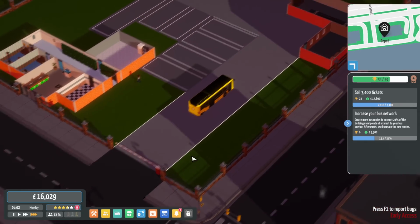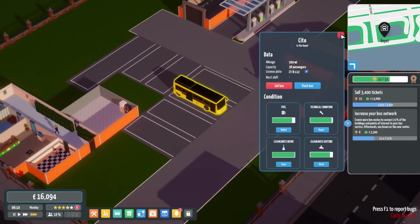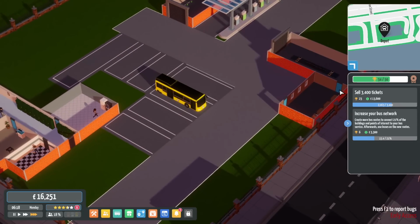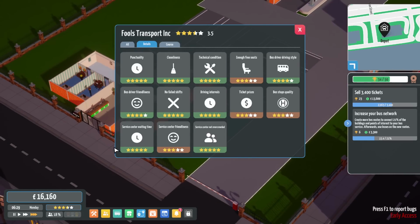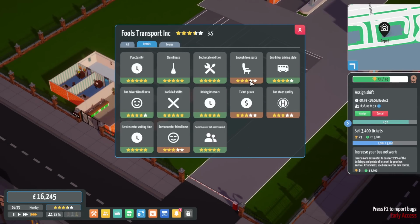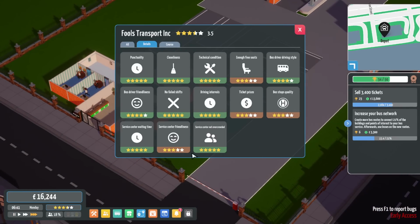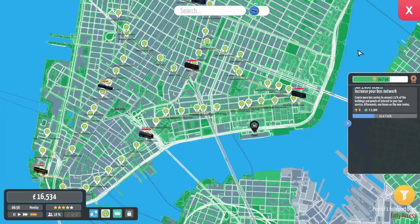Is that bus coming straight back in? Are you not happy? What happened? Did they not like you out there? Have you been bullied? Oh, ratings. So back to a 3.5. So the service waiting times have dramatically increased. Amazing. Not enough free seats. I couldn't say that's increased much, but bus stop quality. This is all stuff that we can slowly progress towards doing, and this is also stuff that can change quite quick. So you're not really going to win too much on that one.